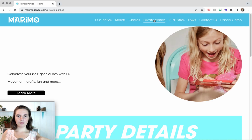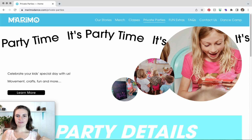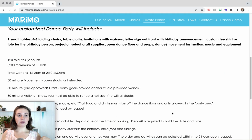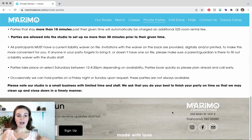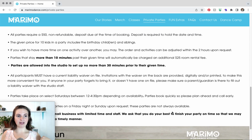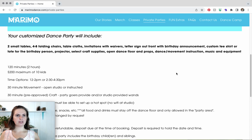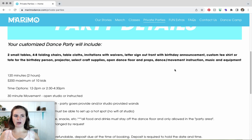So private parties, love how this page is designed. But there is a lot of information here. So I would turn a lot of this into an accordion block and have it be like an FAQ. So think of what people are going to ask, like, what are the time frames? How much does it cost? How many kids can we have? And then I noticed Angie mentioned something about a waiver, so I would also include a button to that waiver.